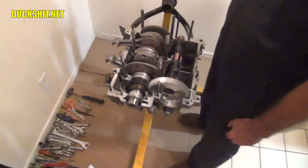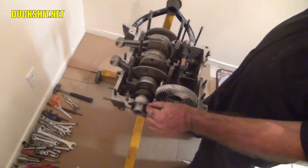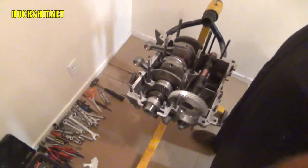Nobody will ever see it. You never see it unless it's in your oil, unless you have to tear it down again. But here's your oil slinger headed in the right direction. If you go that way, it pulls oil away. It will not work.